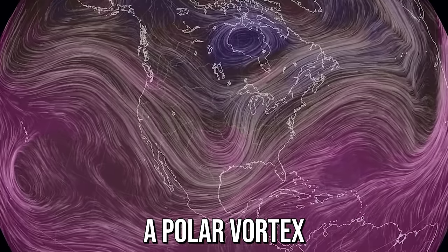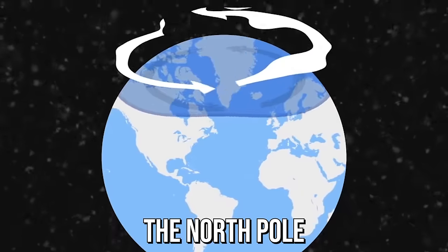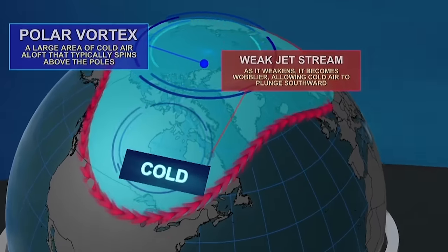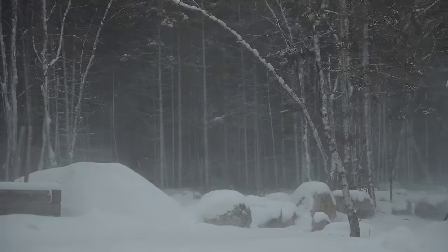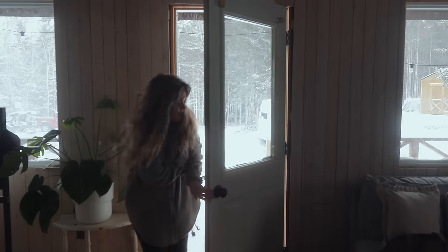A polar vortex is a huge system of cold Arctic air trapped around the North Pole. And usually it stays there. But every once in a while, it's forced south, trapping the extreme cold weather here on us at the cabin. We're basically in the Arctic. These are some of the coldest temperatures on Earth, and it makes it extremely hard to go outside or do anything at all.